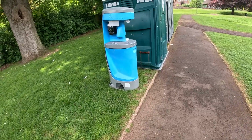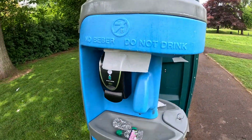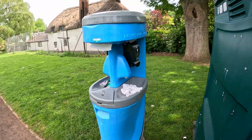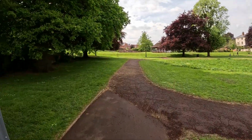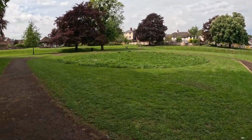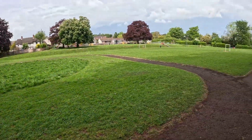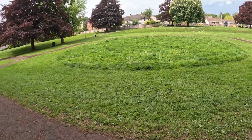What is this? No Bieber. Do not drink, no Justin Bieber. What is it? Soap dispenser? Oh, it's Portaloos. Alright, I think it's a soap dispenser. Never seen one. A strange ring. Not really sure why there's this ring. Path around, nothing in particular.